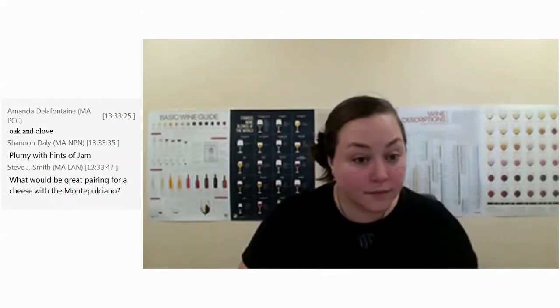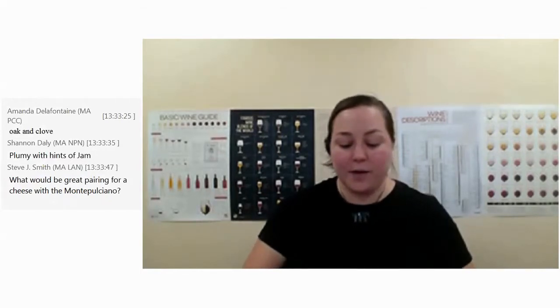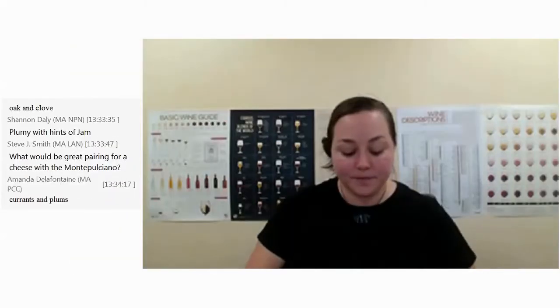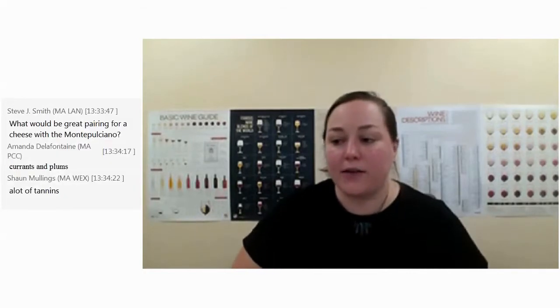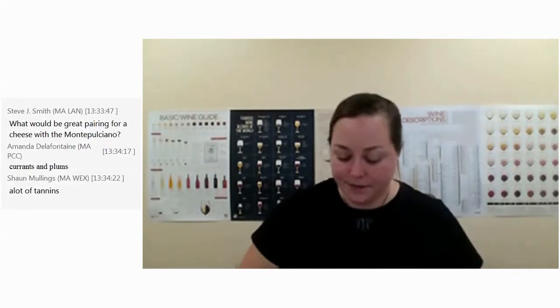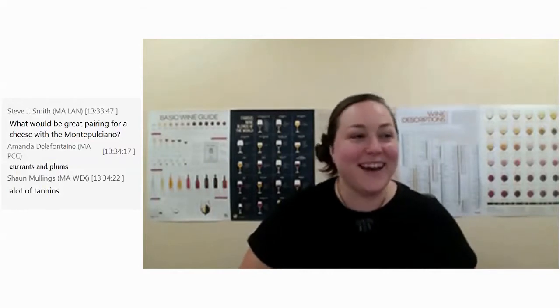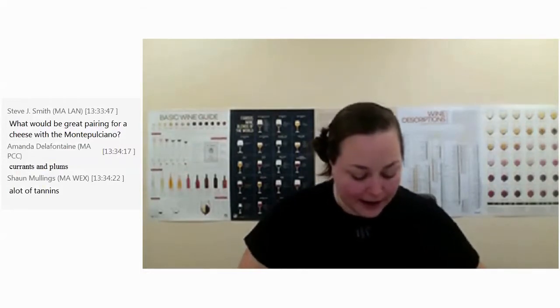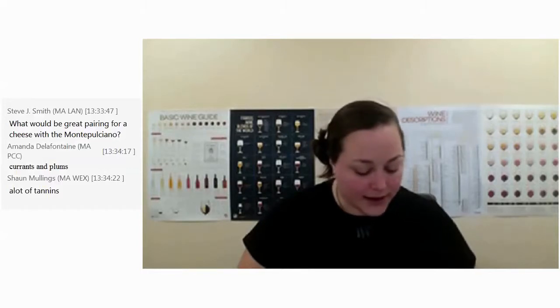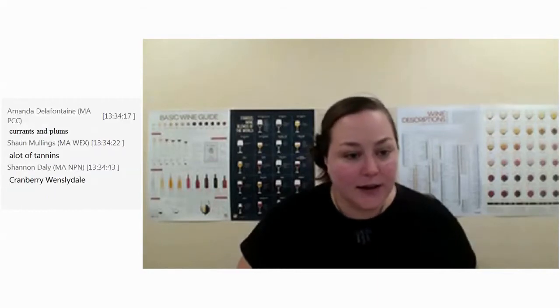Stephen Lancaster is asking what would be a great pairing for a cheese with the Montepulciano. Let's think it through. So Montepulciano, we're looking a little bit more tannic. So I think you could have something that needs that fat cleared off your palate. Flip to page 34 and let's look at it. So when we're looking there, we're talking medium bodied, delicate, nutty, strong and firm, as well as pungent. So you've got a lot of options here.